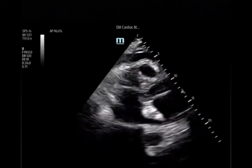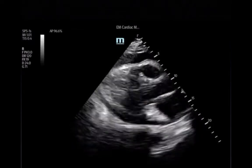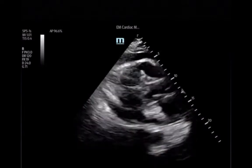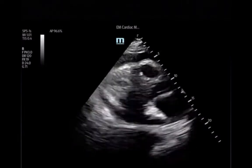Andrew, what do you see? I see a beautiful parasternal long axis view with what looks like a significant pericardial effusion. That goes to our talk.